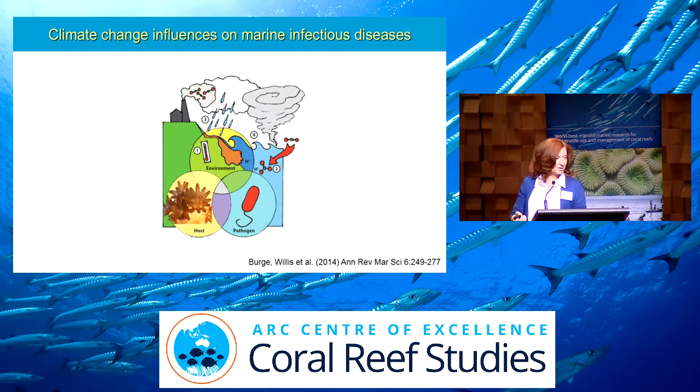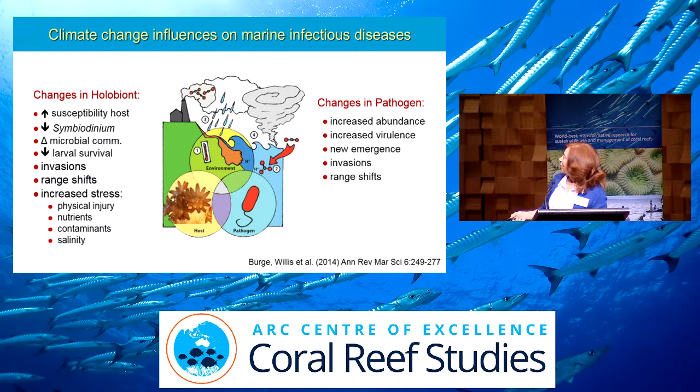And lastly, I just wanted to end on with some results from a recent study which just provides further evidence of the importance of coming to grips with baselines and drivers of coral disease on the Great Barrier Reef. Here, we know that disease is a three-way interaction between the environment, the host, in this case the coral holobiont, and a pathogen. And climate change is affecting many things in the holobiont and in the pathogen, things like increased host susceptibility, decreased symbiodinium, but also changes like increased abundance and virulence of the pathogen. So we focused on these three factors and modeled what the risk of disease onset was with warming oceans if we took into account those three factors in particular.